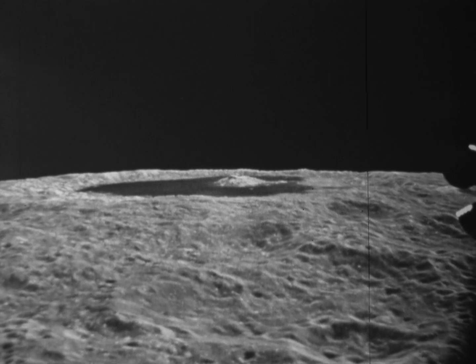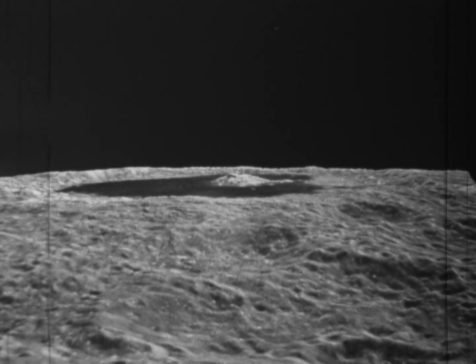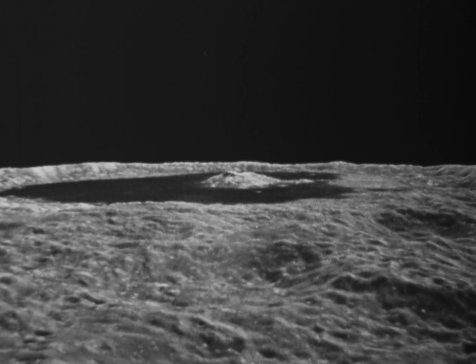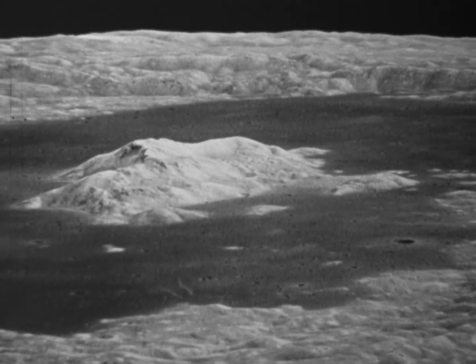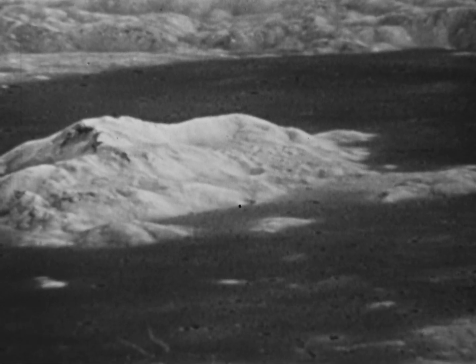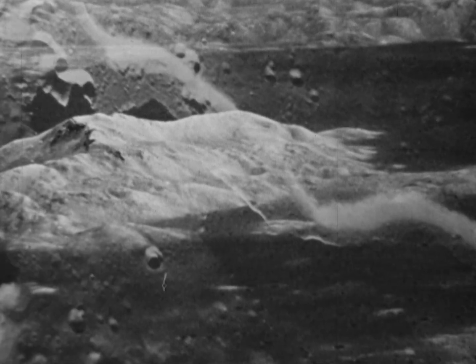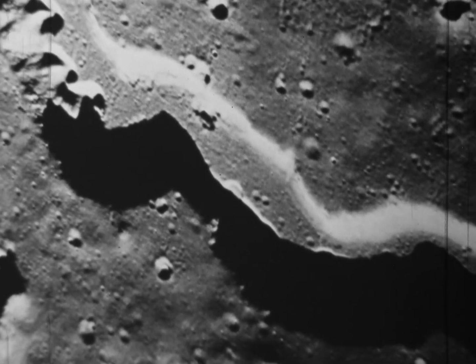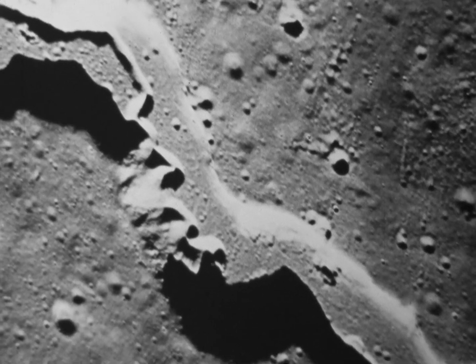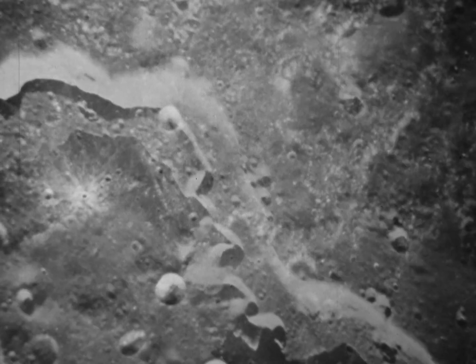And Tsiolkovsky is big enough so that you do get some, at least optical impressions of the central peak being higher than the ridges, but I think it's just because the basin is 60 miles above the moon.